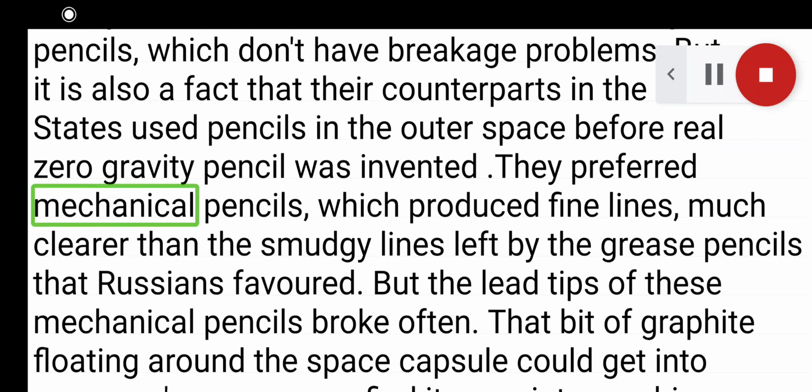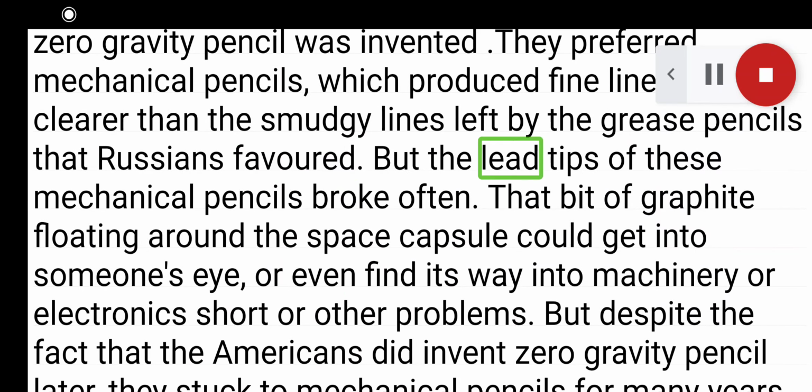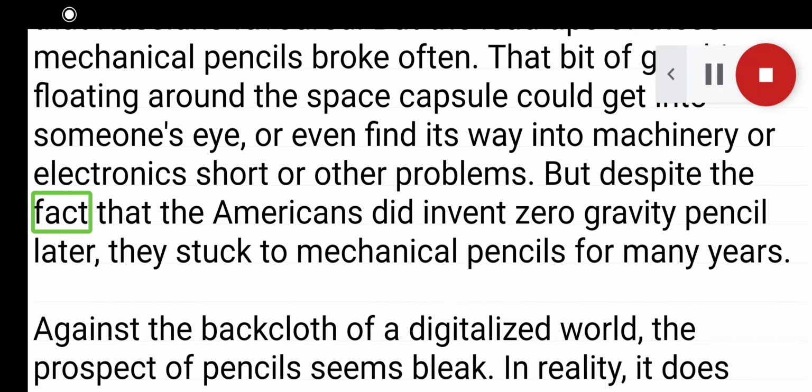They preferred mechanical pencils, which produced fine lines, much clearer than the smudgy lines left by the grease pencils that Russians favored. But the lead tips of these mechanical pencils broke often. That bit of graphite floating around the space capsule could get into someone's eye, or even find its way into machinery or electronics, causing shorts or other problems. But despite the fact that the Americans did invent the zero-gravity pencil later, they stuck to mechanical pencils for many years.